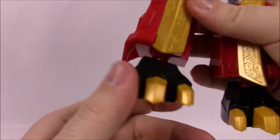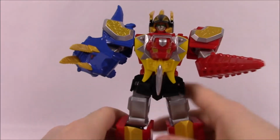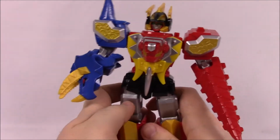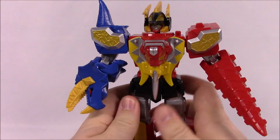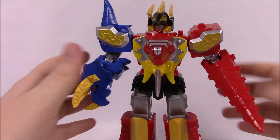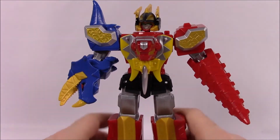Then of course the feet, which can spin around completely and adjust, so that way you can get it to pose a little easier. Usually with these Zords they're always kind of sitting crooked like this for some reason, but this one actually looks pretty straight on, which I'm happy about. And of course the big feet help it stand a lot as well, and it just looks super cool. And I think that's probably going to be it for the Thundersaurus Megazord.